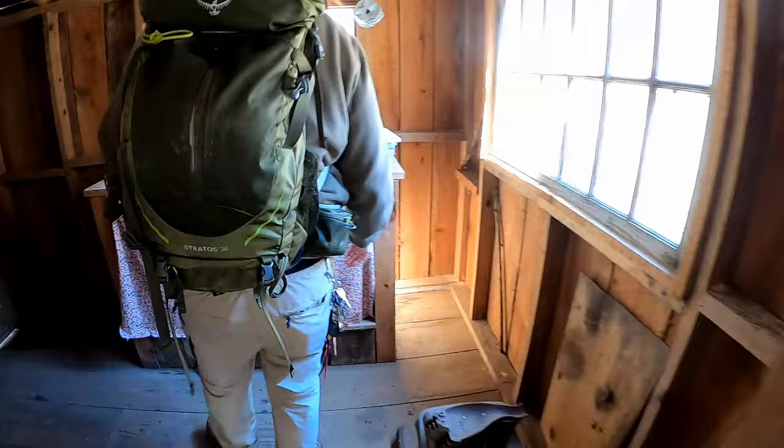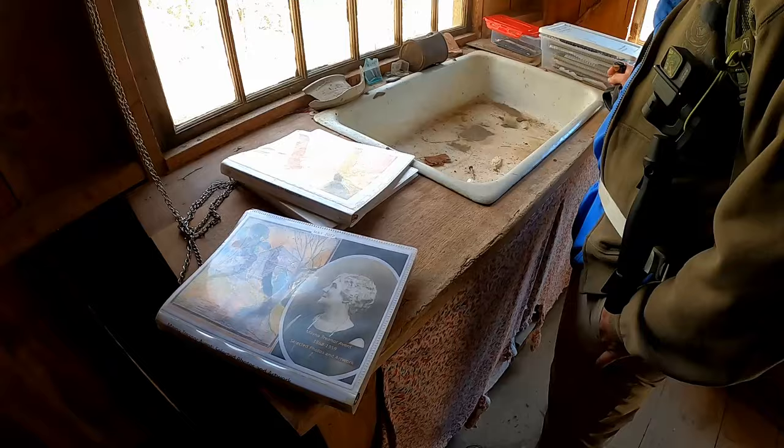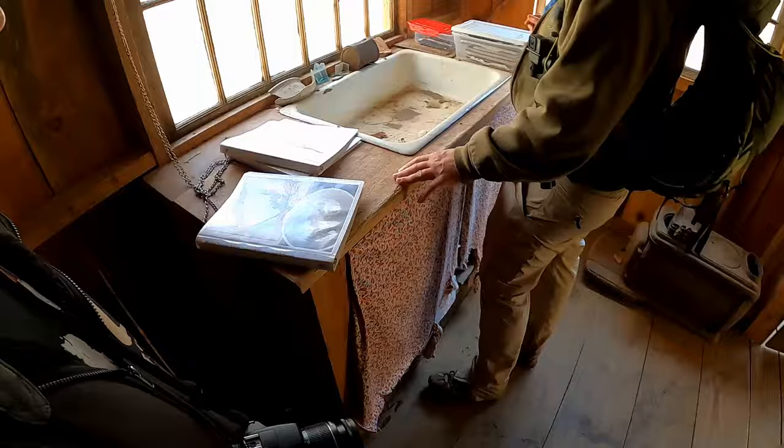Whoa! The guest books. And this is a history of the lady that built this. She used to come up here for inspiration. She's a writer, a poet, I believe. Or something. She a painter? No, she was a painter. That's right.